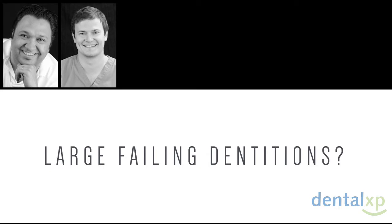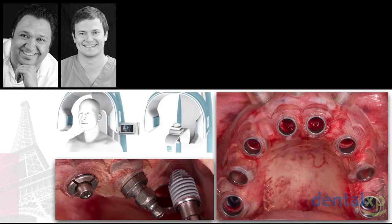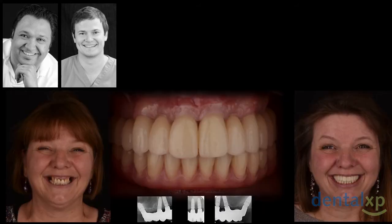So the next question for us, at the stage of the development of the integrated treatment workflow, was clearly, can we go further? Can we treat larger failing dentition? Can we go to full failing dentition? And until now, to treat this kind of patient, we have to go through a double scan process to create a specific radiographic guide and to modify it between the two acquisitions. It was really a technique sensitive protocol from the clinical perspective and from the lab perspective also. So it was really a tricky procedure and not a procedure for everyone.